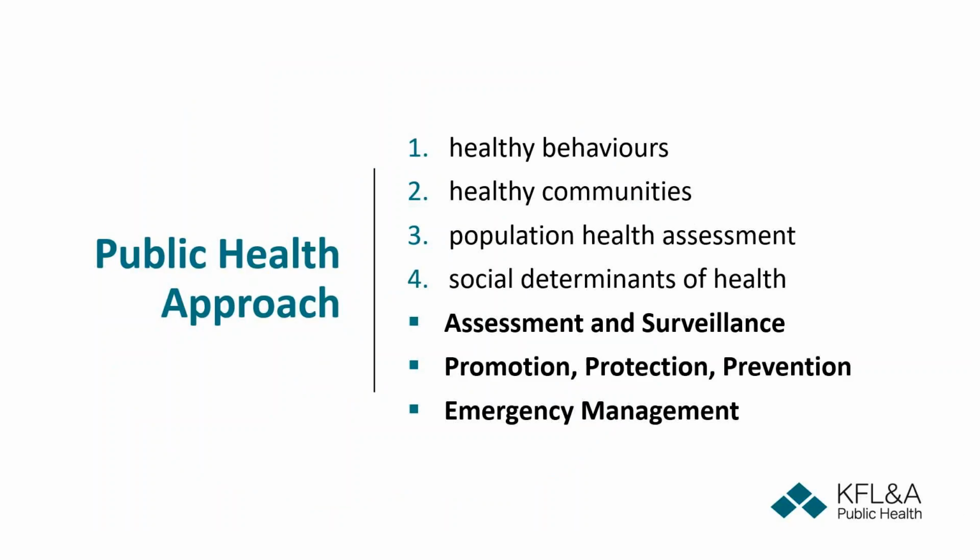So in the language of our Ontario Public Health Standards, the public health approach to community or population health is guided by emphasis on 1, healthy behaviors, 2, healthy communities, 3, population health assessment, and 4, the social determinants of health, or that guiding principle for all our public health programs, that they be targeted to reduce issues of equity within our communities. So our focus for climate change should therefore be on assessment and surveillance of health impacts and the capacity to be resilient, as well as a means to promote, protect, and prevent climate change impacts, and also on preparing for emergencies and management of emergencies as they occur.